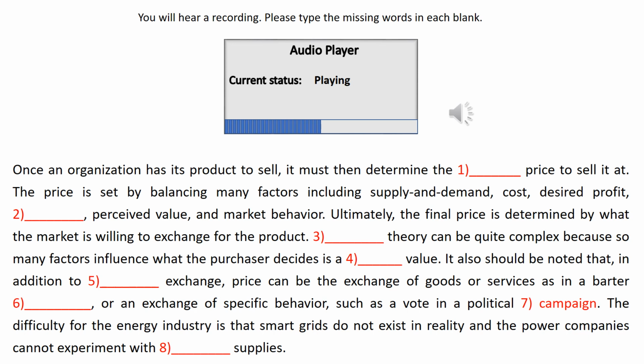Pricing theory can be quite complex because so many factors influence what the purchaser decides is a fair value. It also should be noted that, in addition to monetary exchange, price can be the exchange of goods or services as in a barter agreement, or an exchange of specific behavior, such as a vote in a political campaign. The difficulty for the energy industry is that smart grids do not exist in reality and the power companies cannot experiment with existing supplies.